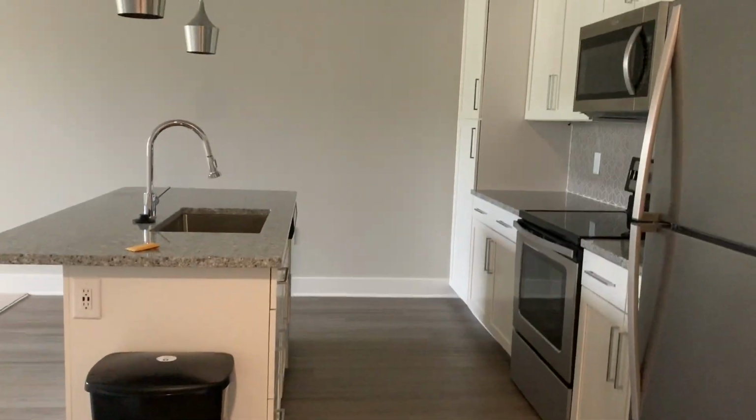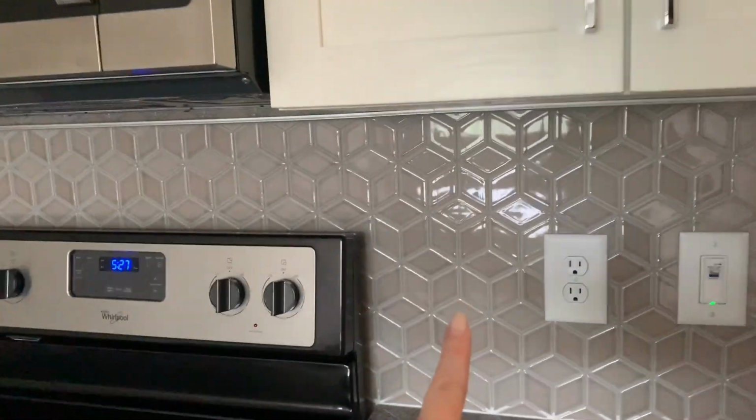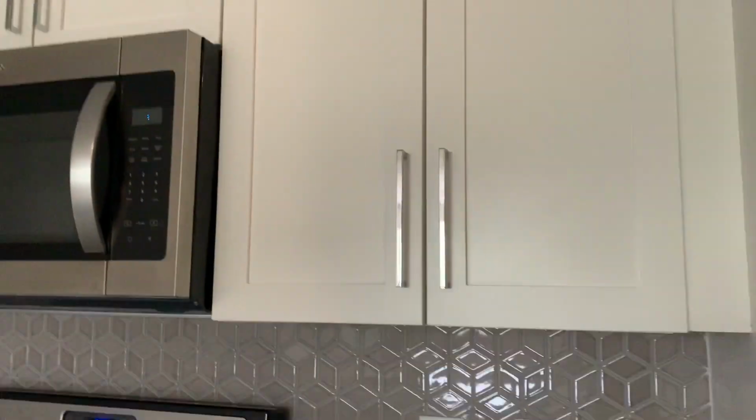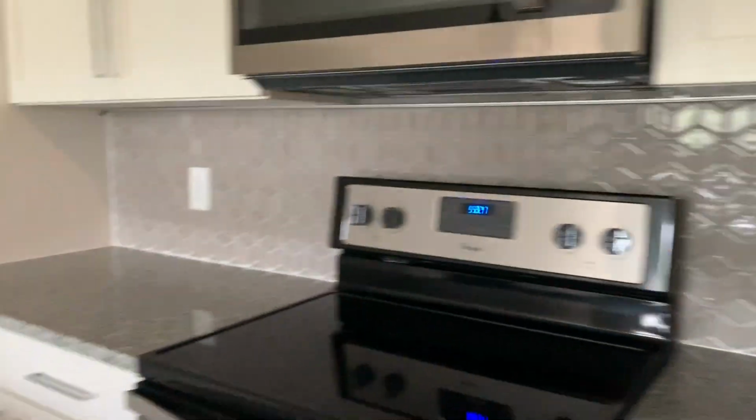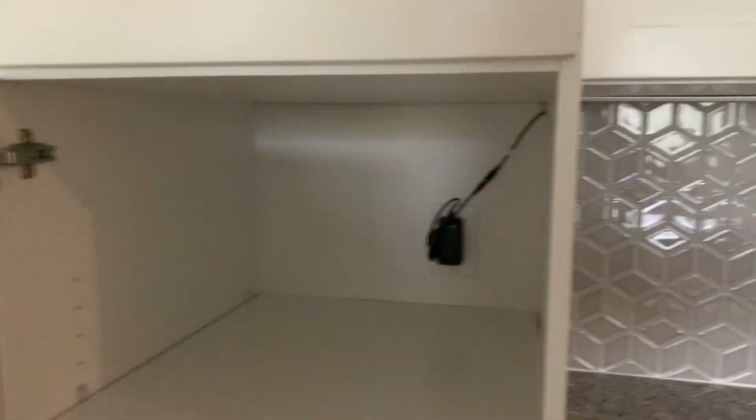This is our kitchen. They had told us that our cabinets are supposed to be gray and the backsplash is supposed to be white. So I let them know about that, but they told us it's by building number. Even building numbers are white. So apparently when we changed, it changed. Pantry, stove, dishwasher.